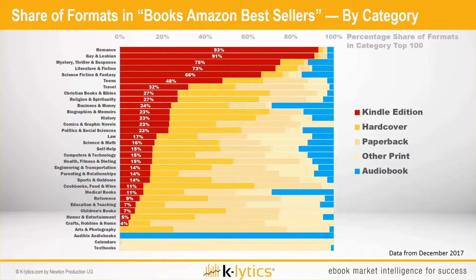Now, there's a lot more that could be said about this graph. There are questions like, if I have a romance book, should I also have the corresponding print edition? There may be reasons for it, but you clearly see that, at least according to the top 100, where the bulk is, it seems that it's really the ebooks driving the sales and not the print books. I have to say, I was surprised to see such a high ebook edition share in the top 100 for mystery, thriller, and suspense, and literature and fiction overall.